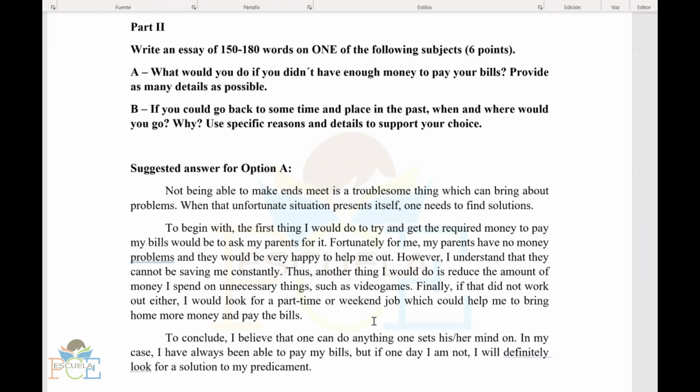So this is all hypothetical. They would be, okay? The first thing I would do is ask my parents. It's all hypothetical. The entire text is hypothetical.